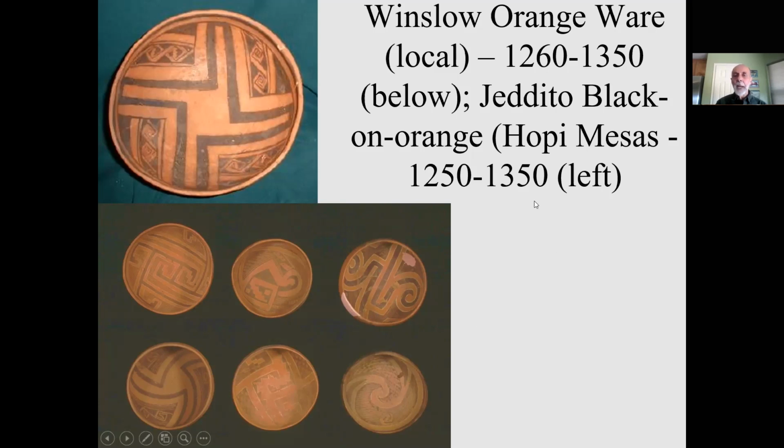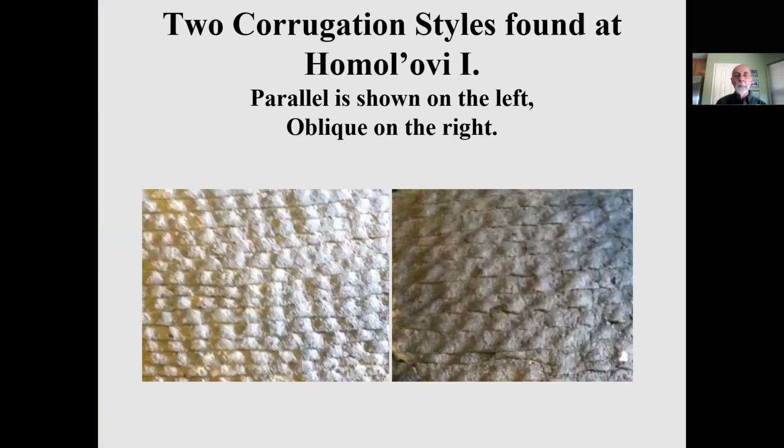And it was being made at the Hopi Mesas before it was being made in Homol'ovi as Winslow Orangeware. It's called Winslow Orangeware because they're making it on local clay and they're using local materials. But it's more than likely that people who were making Winslow Orangeware previously were making Jeddito black on orange and had migrated down to the Homol'ovi area.